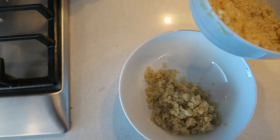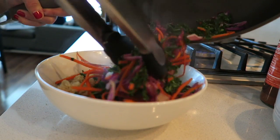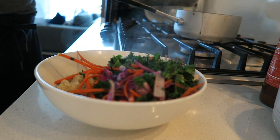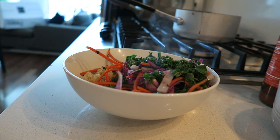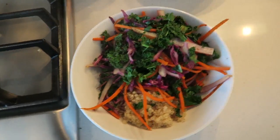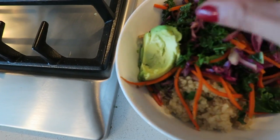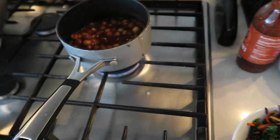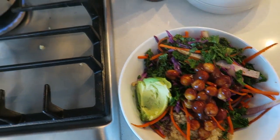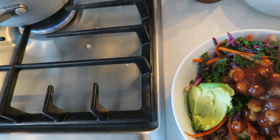I am going to start with my quinoa, and I'm just gonna add in, swoop. Oh yeah. Okay. This is turning out to be a much heartier lunch than I thought it would be, so obviously I'm hungry. Now we have the quinoa, the veggies. I'm gonna add in my avocado that I cut before, and then I'm gonna add in these barbecue chickpeas. I'm just gonna pour them all on top because I want that sauce to really cover everything.